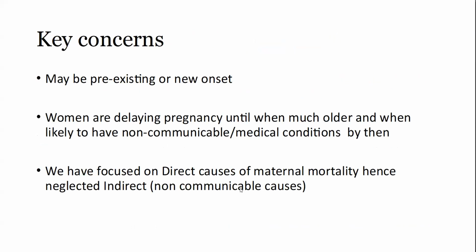Next slide. The key concern is that they may be pre-existing or new onset. And obviously nowadays women are delaying pregnancy and they are likely to come to us when they are much older. And also there's IVF as well. And by then they are likely to have these non-communicable medical conditions. I did say that we have focused on direct causes of maternal mortality and neglected these non-communicable causes. Next slide.